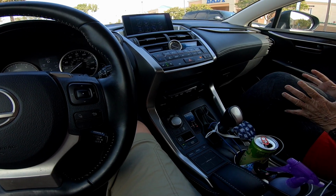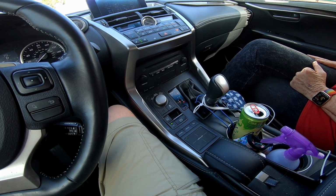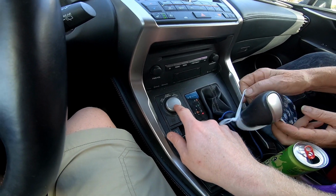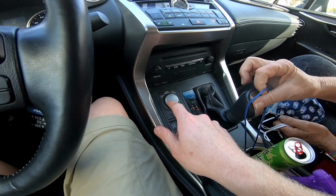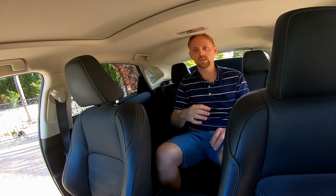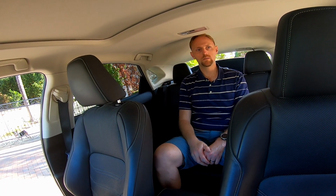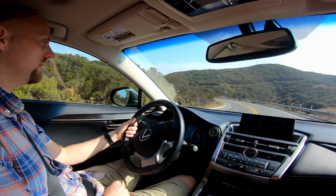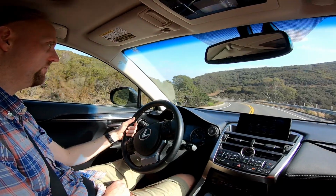The model we are reviewing in this video is a front-wheel drive NX200T, which eventually Lexus renamed to the NX300, meaning it has a 2-liter turbo engine making 235 horsepower and 258 pound-feet of torque paired to a 6-speed auto. Eventually, Lexus did make a hybrid available, the NX300H, sharing the powertrain with a RAV4 of the same period.